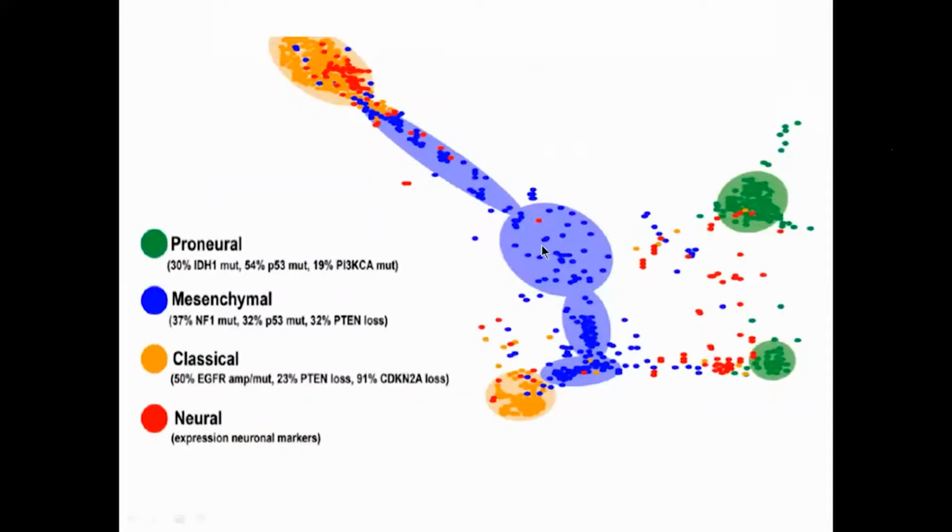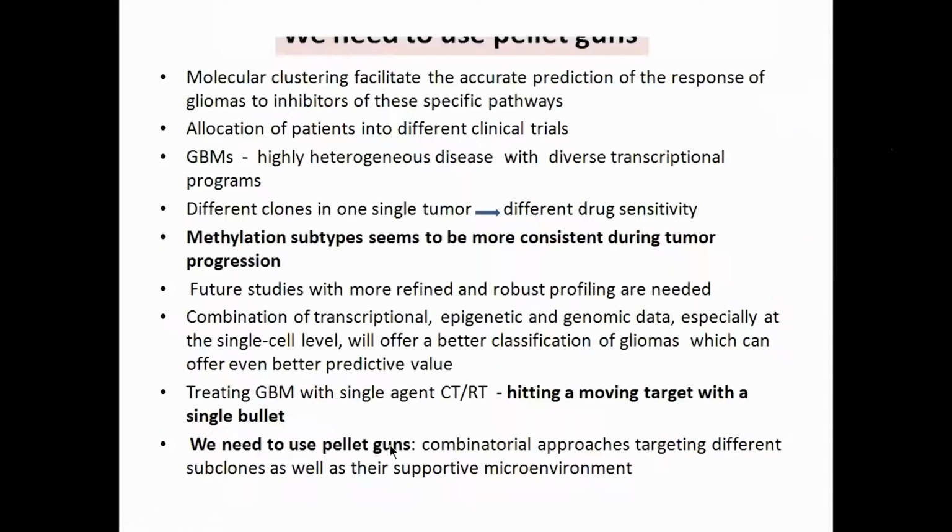So based on methylation profiling and transcriptome profiling, this is the individual tumor cell mapping showing the distribution of the tumor cells: the pro-neuronal, which show IDH mutation and P53 mutation, and the classical subtype, which are the classical glioblastomas showing EGFR amplification, PTEN loss, and CDKN2A loss. This is the group which is classical, and the green one is pro-neuronal. And these are the mesenchymal, which are widely distributed. So, summing up, the molecular clustering facilitates accurate prediction of the response of gliomas to inhibitors of these specific pathways, and we may allocate the patients into different clinical trials.